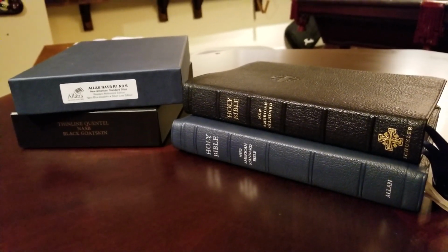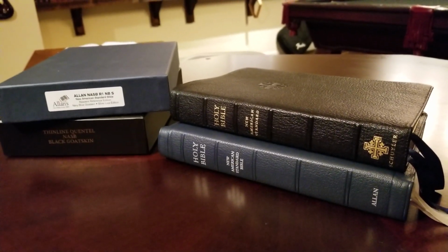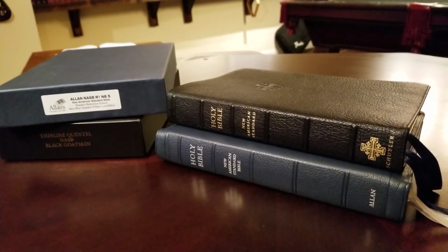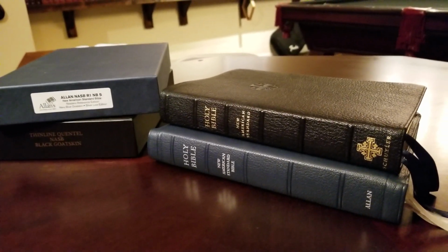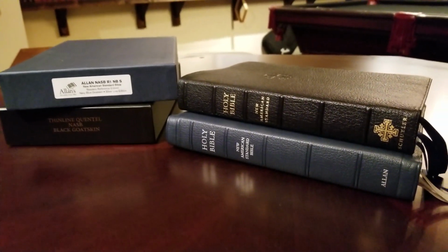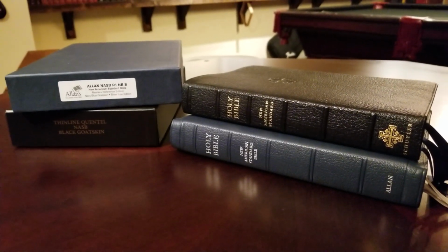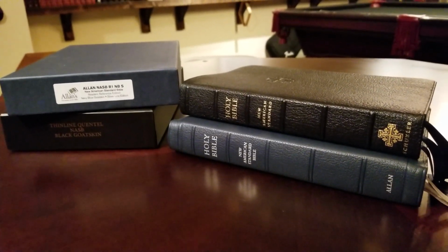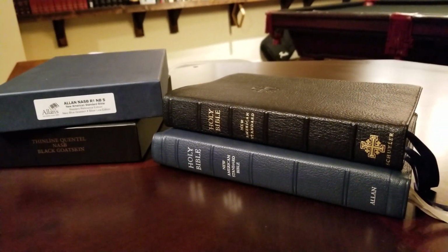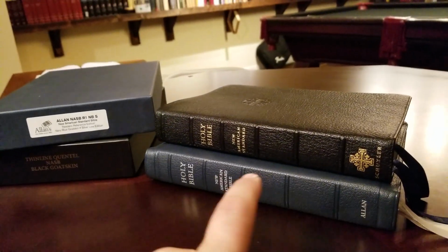These are newer acquisitions I've just gotten through trades, and as you can see from the boxes, one is an Allan, one's a Schuyler, and these two are head-to-head competitors for the same target consumer. So if you are a fan of the Thinline NASB Bibles from the premium Bible producers Schuyler and Allan, then you are very familiar with these two Bibles.